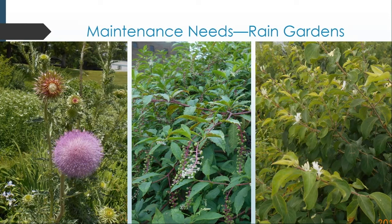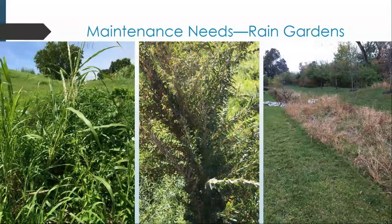Next slide after that, Johnson grass, that requires some specialized herbicide application, typically during the summer. And you want to get to that before the seed heads get on. And again, that's a little bit of specialized maintenance there. On the right, you can see some dormant plant material that needs to be cut back in the spring. So that's what we're looking for, to get that cleaned up in the springtime. Go to the next slide.